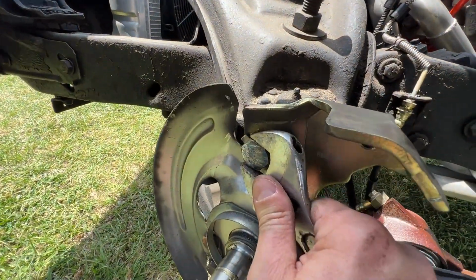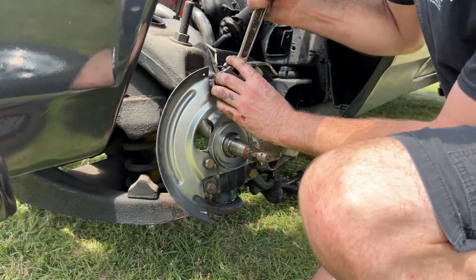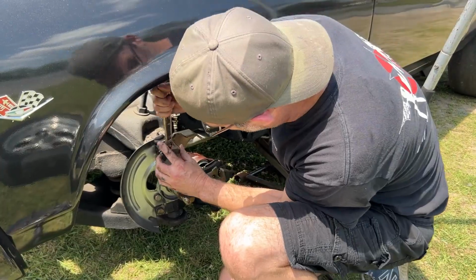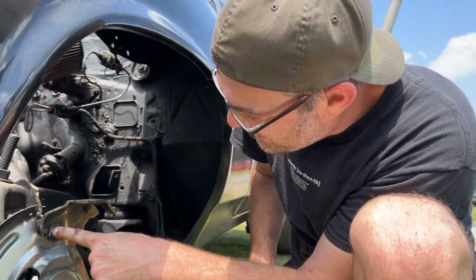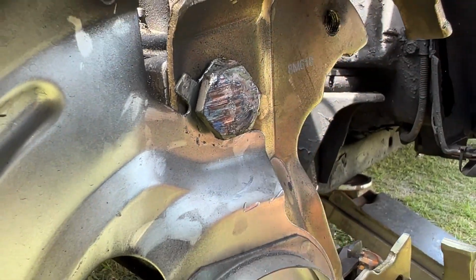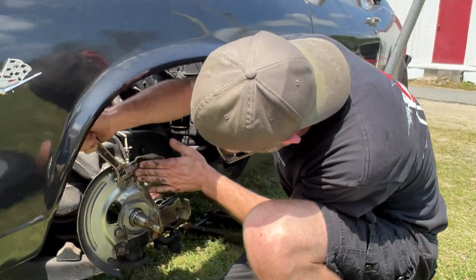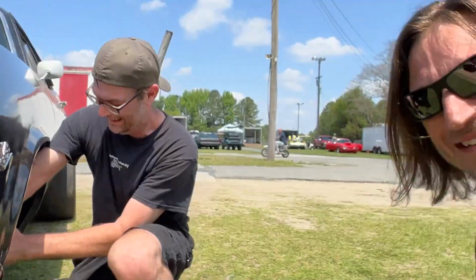It was grinding the nut down. See what I did wrong, guys. Show y'all. See them tabs? I never bent them. That's why it backed out. I put them on, it's my fault. Guess what? You blew it! Yep, he did.